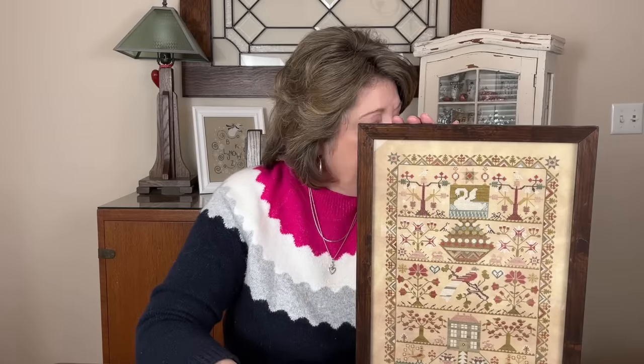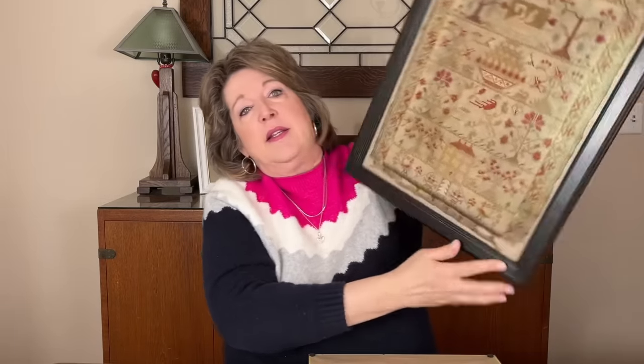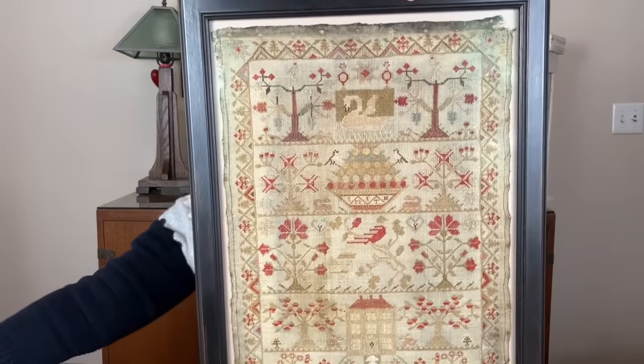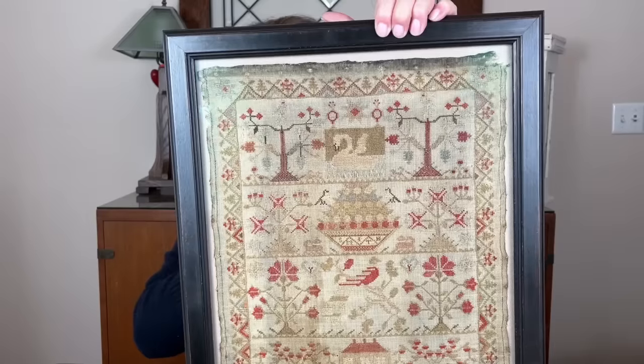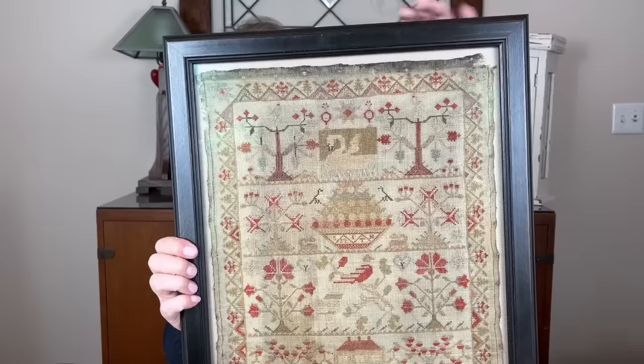And so what they do is they find a piece of linen that kind of matches your antique, so that if there's holes through it, that shows through. And then they stitch the sampler itself onto this piece of linen and then frame it. So I'm gonna show you the frame. Excuse me. So here is the frame. It's not pretty.